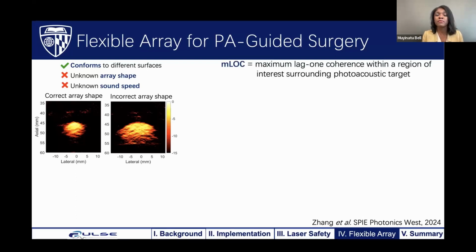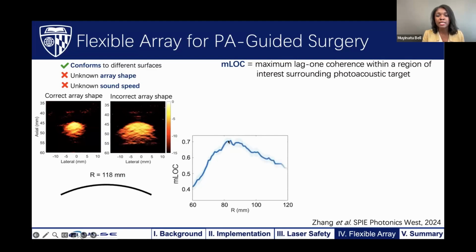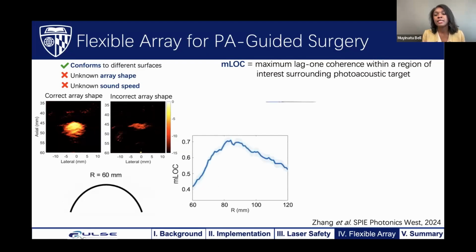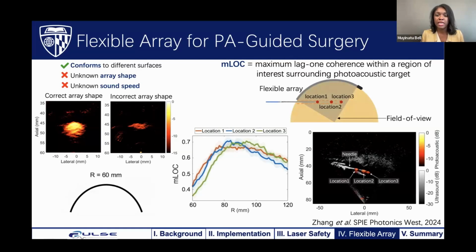And so my group developed a new metric that we call MLOC, which I don't have time to go into how it's calculated, but the terminology stands for the maximum spatial lag 1 coherence within a target of interest. And so when we plot this MLOC value as a function of a radius that we guess because we don't know it, what we see is that the value peaks when the radius is correct. And so we could use that peak to say that this is our correct radius, and take that information and create an image based on the information provided.